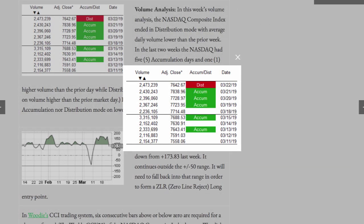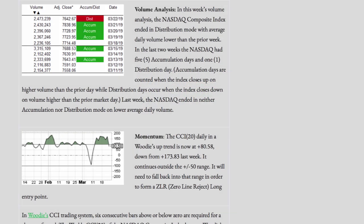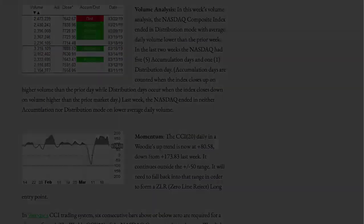Volume analysis. In this week's volume analysis, the Nasdaq Composite Index ended in distribution mode with average daily volume lower than the prior week. In the last 2 weeks, the Nasdaq had 5 accumulation days and 1 distribution day. Accumulation days are counted when the index closes up on higher volume than the prior market day, while distribution days occur when the index closes down on volume higher than the prior market day. Last week, the Nasdaq ended in neither accumulation nor distribution mode, on lower average daily volume.